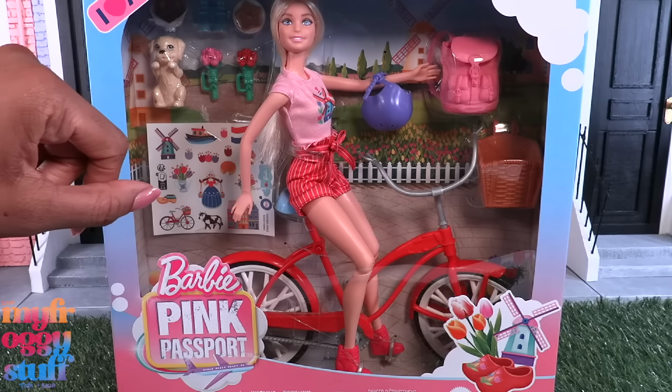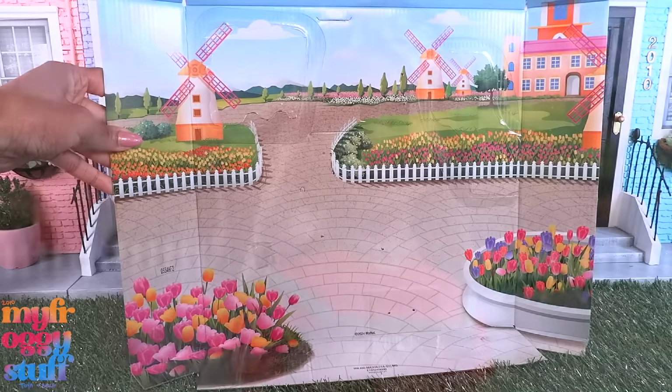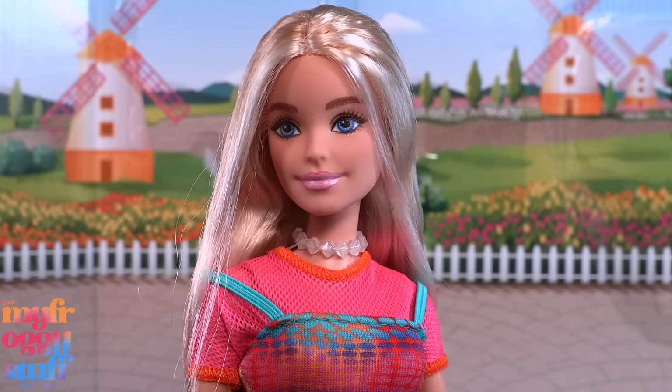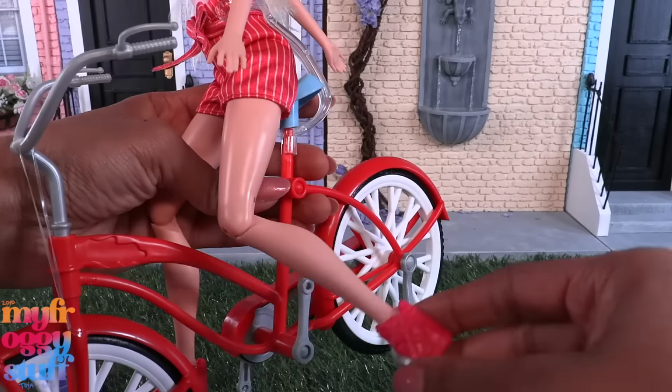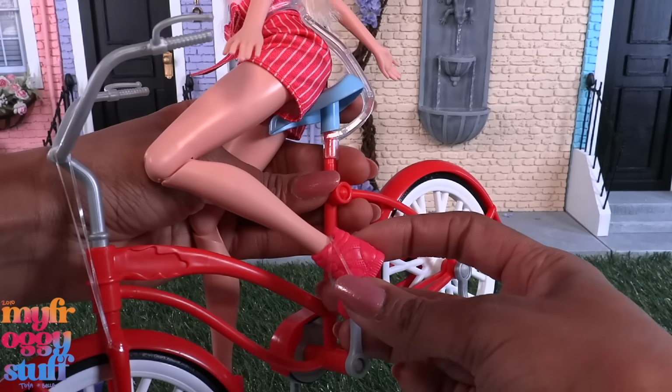This one was $29.99. Here's the box art, which might be useful for photography for close-up shots if we let the background kind of blur. Just a second, I need to attach the pedals.